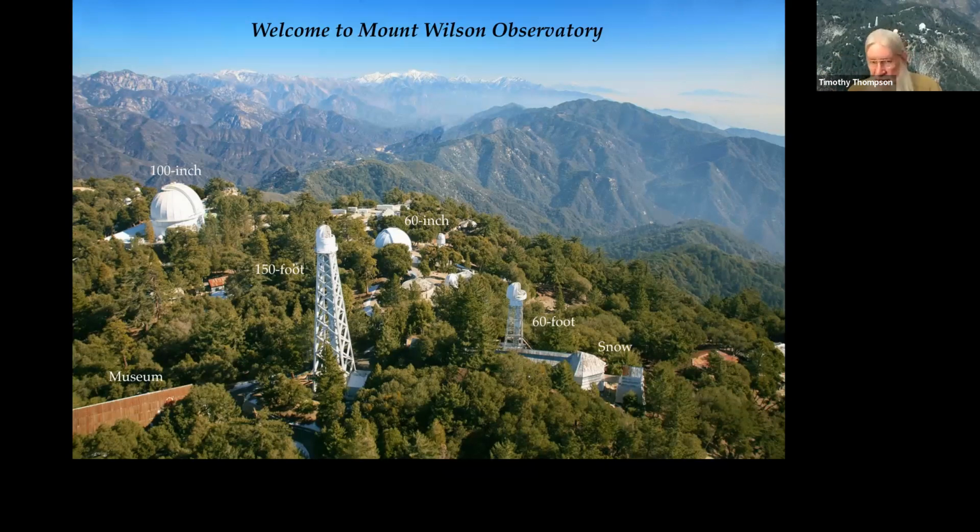The Snow Solar Telescope, the horizontal building, the end of which is on the lower right, was the first telescope on the mountain. It was brought up in 1904, went to work in 1905. Patricia Hill still opens it on weekends. You can go up there and check it out and see what astronomy was like well over 100 years ago.